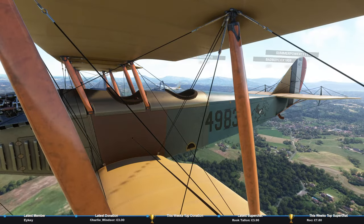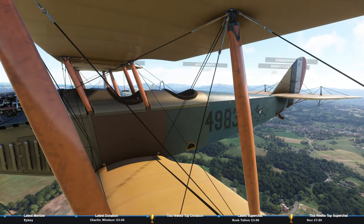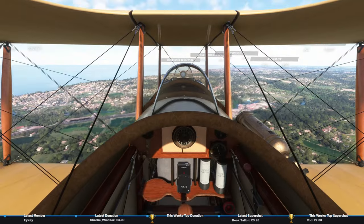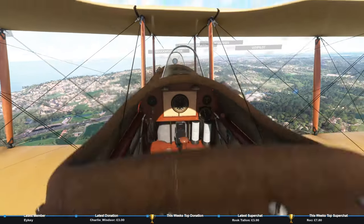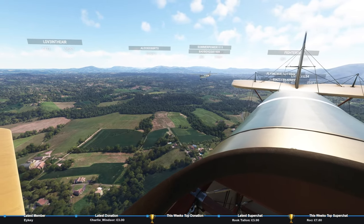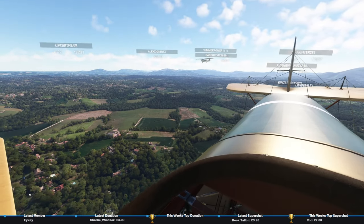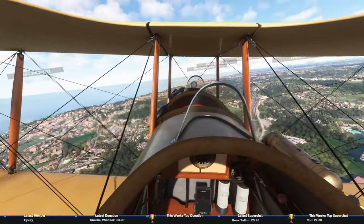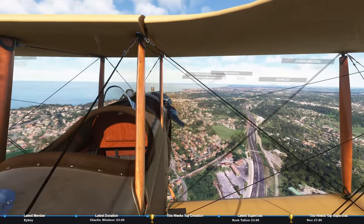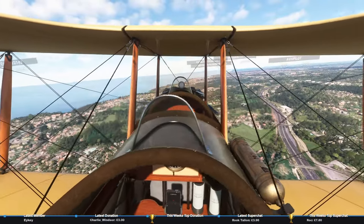Oh, there's a 152, look. I can hear it. Very nice flying, sir. Ha! Where's he gone? There it is. Well, that's right on the edge of where my Tobii eye tracker can let me go. There he is. There's the main road. Take me to the airport. Oh, this is great with the Tobii eye tracker.